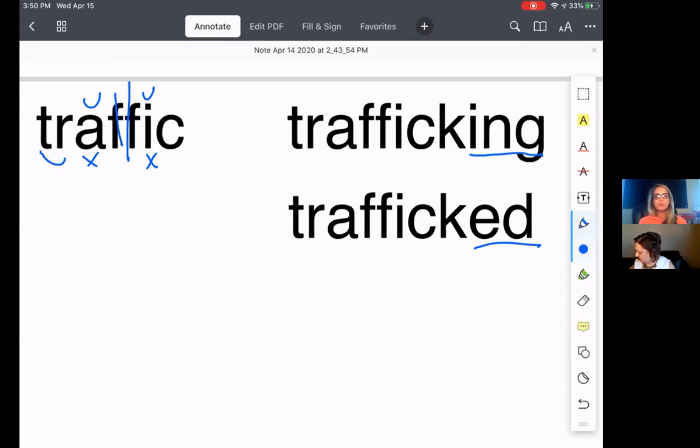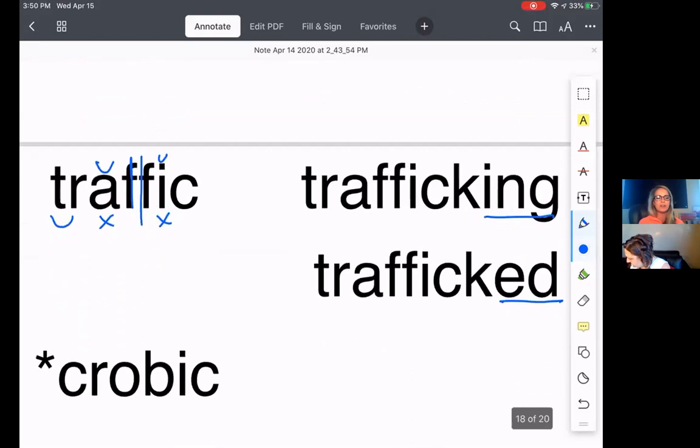This one, friends, we're going to do the same way. Prove that base word and then add the endings. But it's going to be a nonsense word. Are you ready for me to spell that for you? Yes. C-R-O-B-I-C. Nonsense, so I'm reminding you about your asterisk.